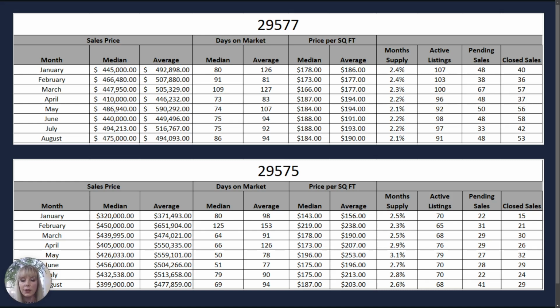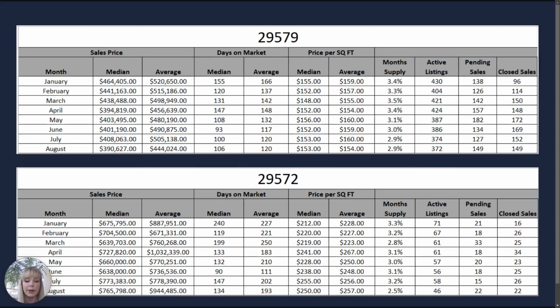And then let's do the months of supply. This one, we are up by 1% from August to January. It's 2.6 now. And active listings, we're down by 2. Oh my God, pending sales, we're up by almost double, 41 to 22, and closed sales almost by half, 29 compared to 15. So those are all positive.